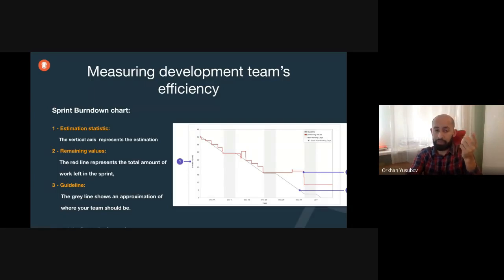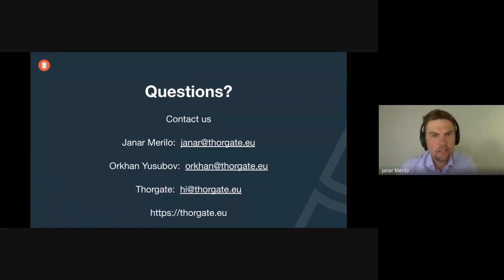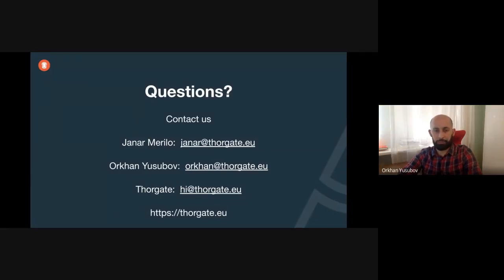And regarding the periods that we measure the efficiency for, in our case, it's monthly. So monthly we collect and present the efficiency reports. But of course, depending on the size of the team, it can be weekly, or if it's a big team, big company, it can be quarterly as well. And that's pretty much the point regarding estimation and measuring development team's efficiency.